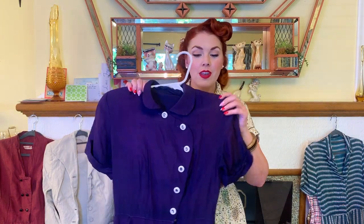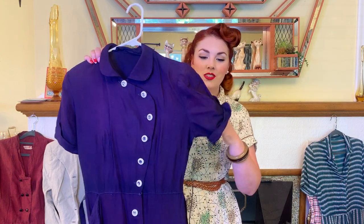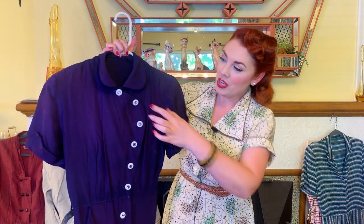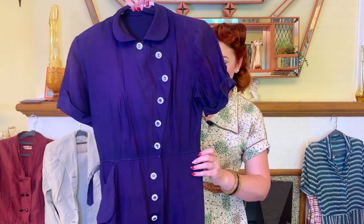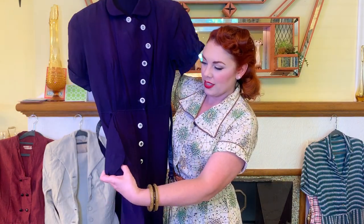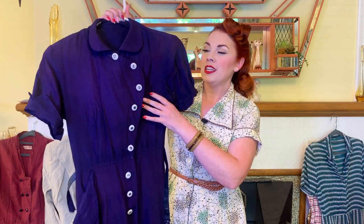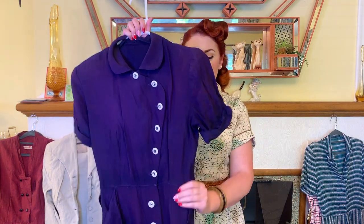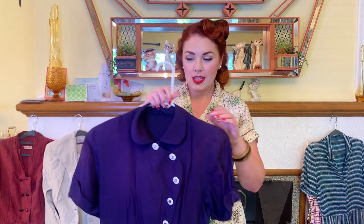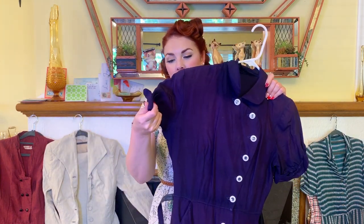Next up, we have another amazing 1940s dress. This one has all the little details that just make it so special. I love it so much. The way that the buttons go, it has the original belt. It has this cool draped over pocket. The fabric is super nice and flowy. It feels like a silk rayon, maybe. The little turned up cuffs on the sleeves, it's so good and it fits.